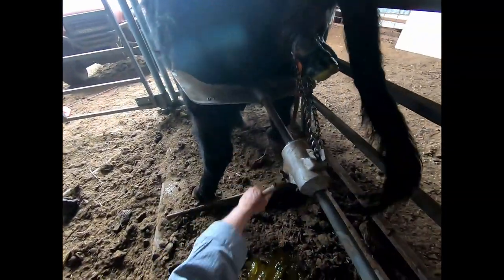If the cow is standing, it's much easier to get a good angle, but if she's on her side, the same principle applies. Try to pull the calf back and down so that it arches out.